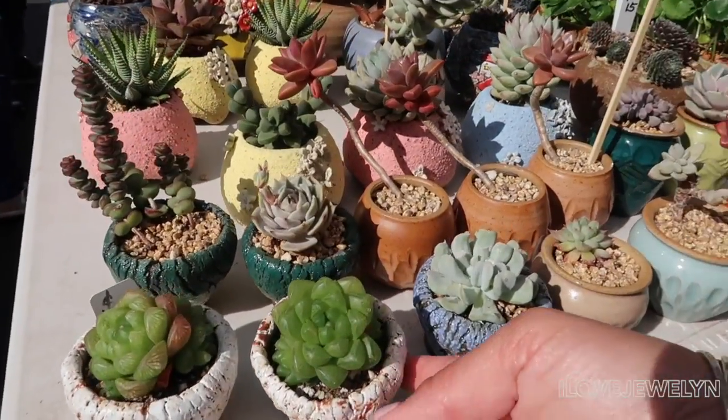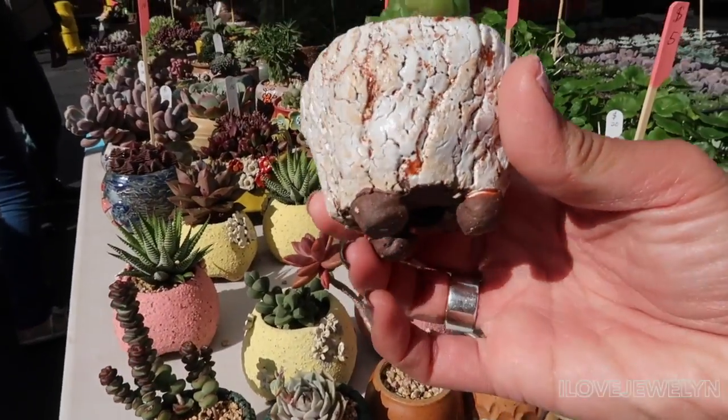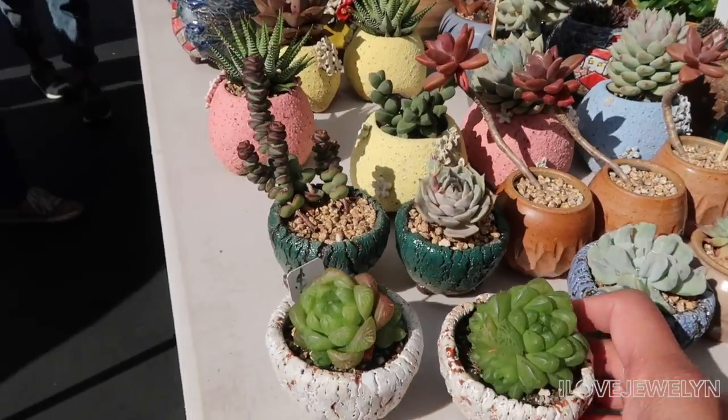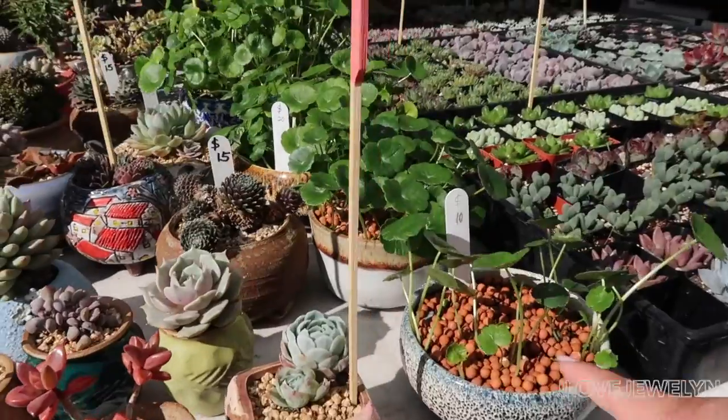Look at these cute little Haworthias. Look at this. That's so cute. This looks like kind of that stuff from the spot. Very cute. Yeah. Aww.